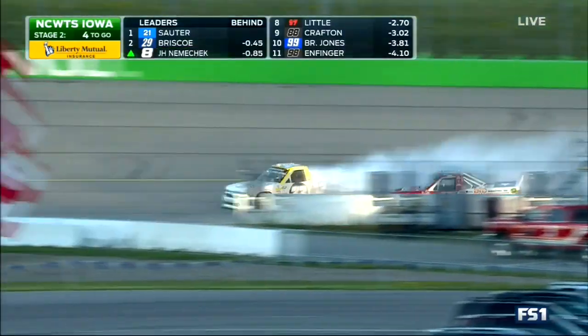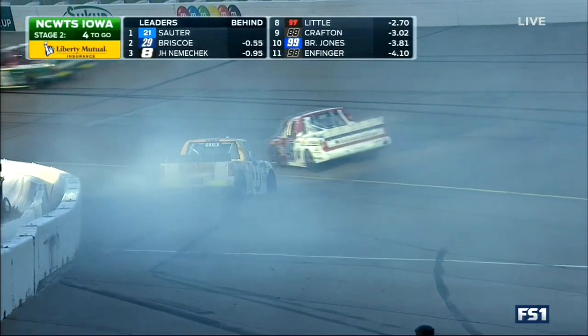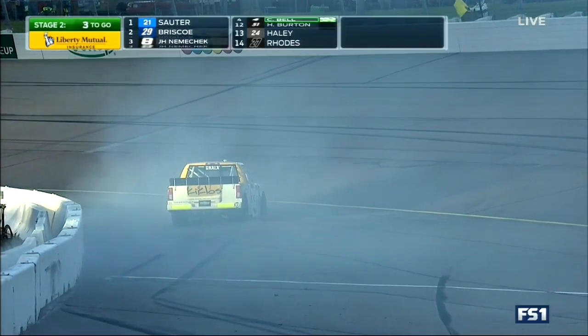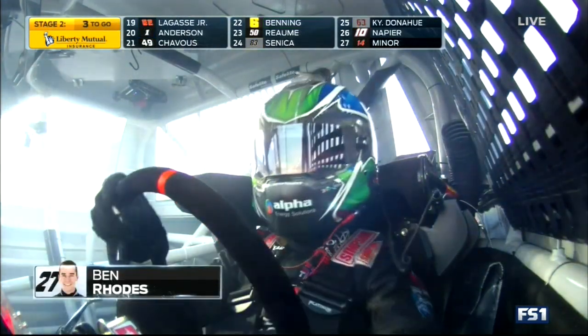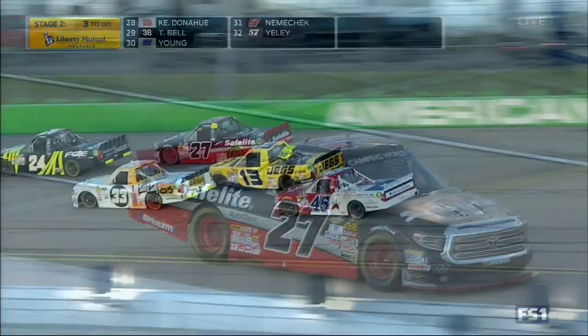Oh, trouble. Austin Wayne Self in the 45 and Kaz Grala in the 33. Oh, and also a big spin on the back straightaway. Oh, it's way off. Well, you heard Rhodes say, we're done. Oh, bad news for Ben Rhodes in that 27. See what happens here. Ooh, three wide was the attempt.